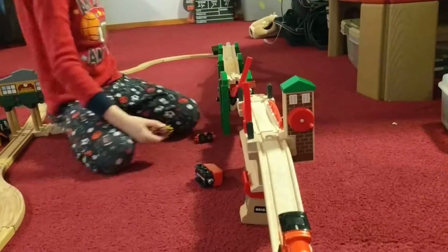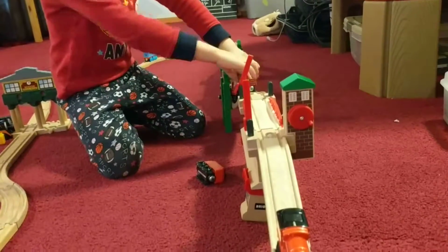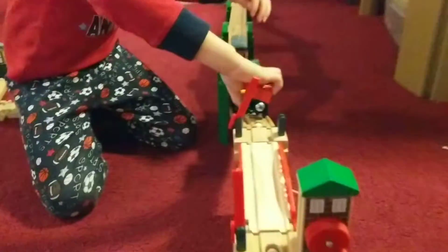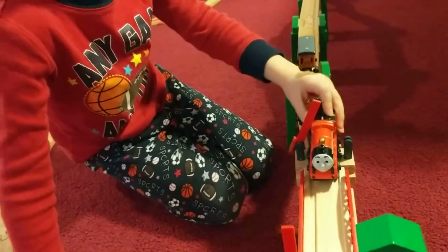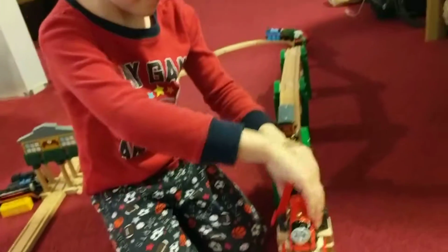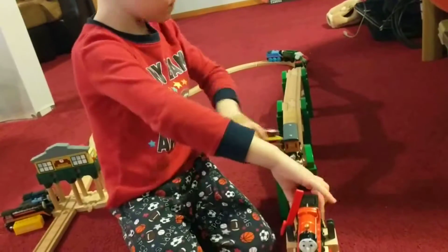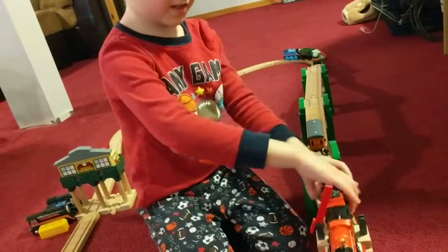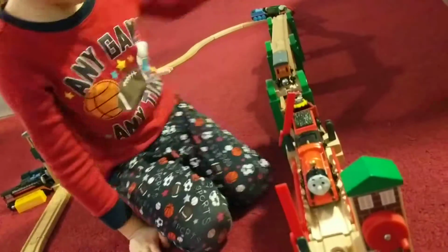Turn them off. Okay. The Minnie's on. Do this. Back, James, all the way up. You have a pile up back there. Yeah, I'll fix it. Now if I fix that, turn on James.